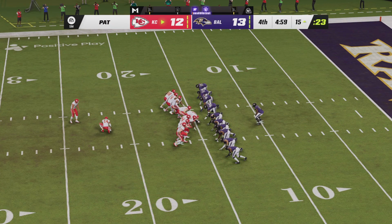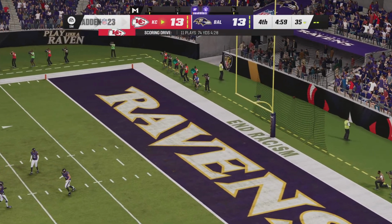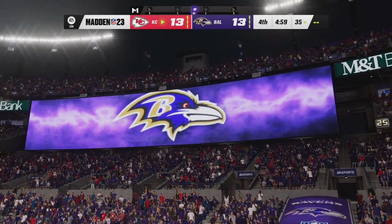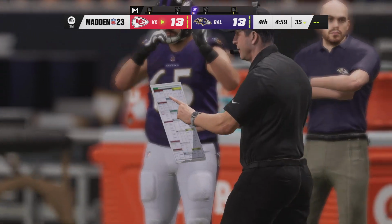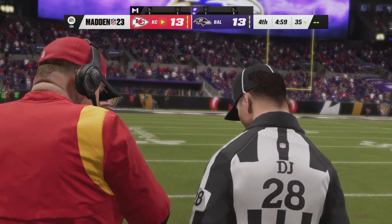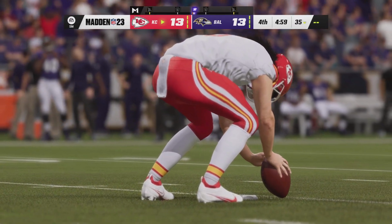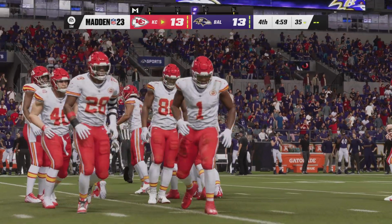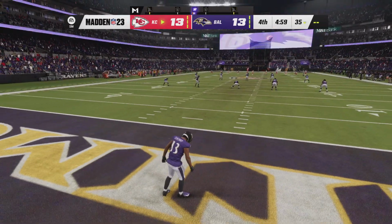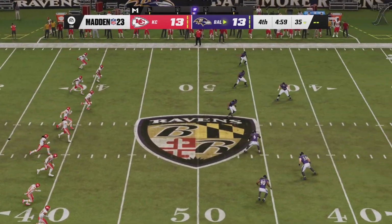Harrison Butker is on for the extra point. And we are tied here in the 4th quarter. A pretty long drive that time. 11 plays all told. And it winds up with the Chiefs hitting pay dirt. All square now at 13 all as he sends this one away.